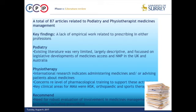For the first part of the study, we undertook a literature review. The overall finding was that there is a lack of empirical work in this area in either profession. With respect to podiatry, the existing literature was very limited. It was largely descriptive, mainly written by Alan, who's sat in the audience, thank you very much, Alan, describing the legislative developments of medicines access and non-medical prescribing in the UK and Australia. But there wasn't really any empirical research that you could draw on to say what was happening in practice.